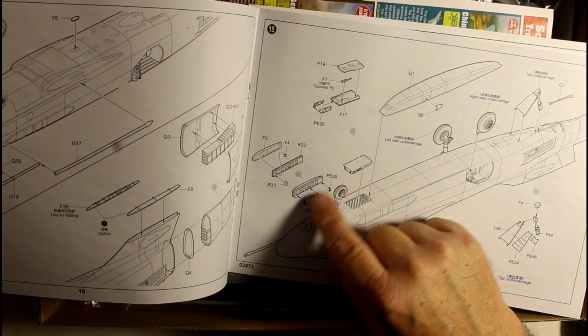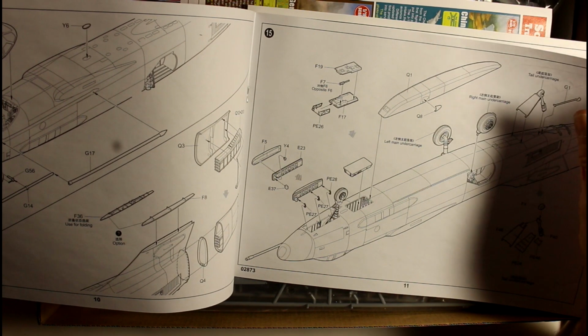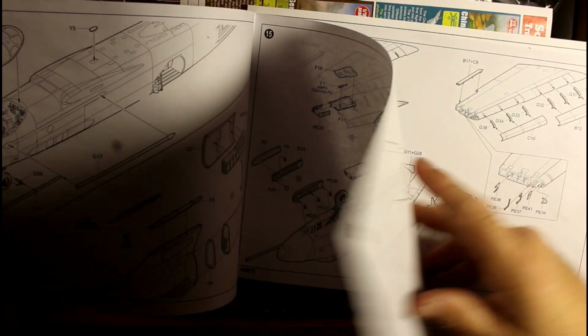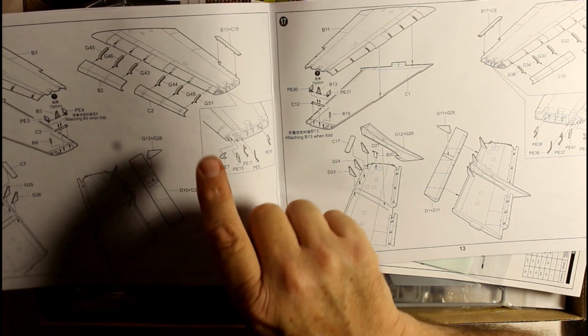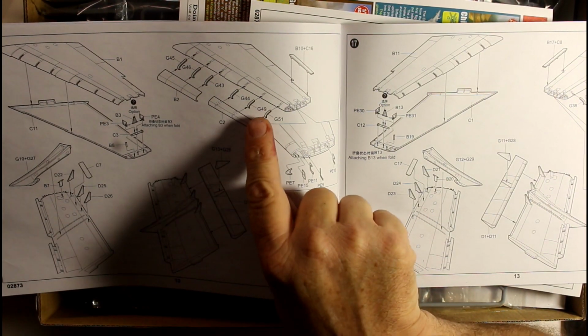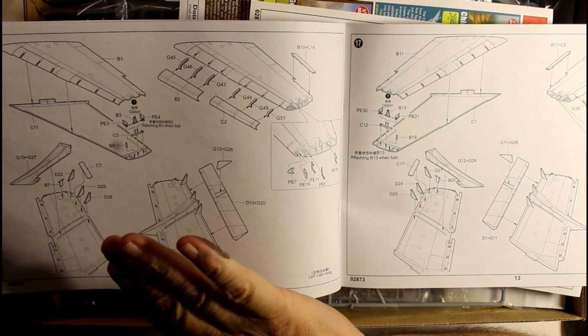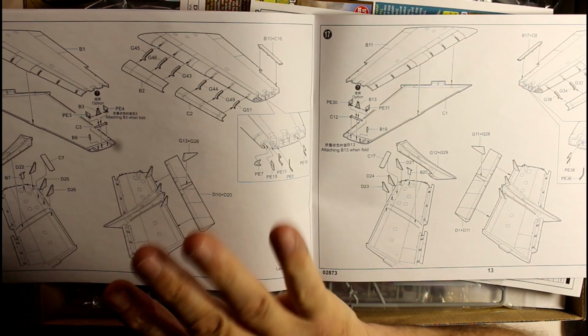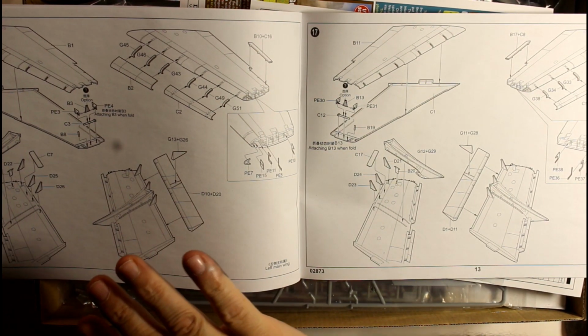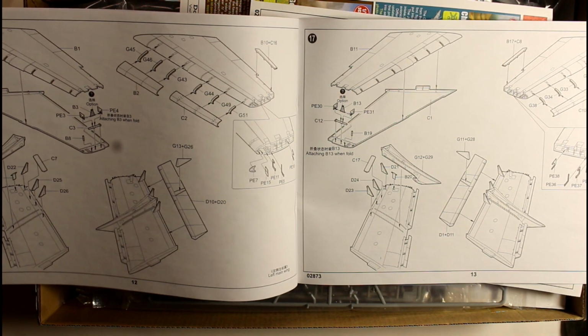Then we've got the doors here going on around the wheel wells. We've got a landing hook and stuff going on, the undercarriage going on. Then we've got our flaps for our wings going on over here. And as you can see, the way this looks, you can actually have the flaps droop down into the droop position or whatever you want to do with that. So you've got a few options here to do with the wings. And it's something I'm going to have to look at as I go through the build.